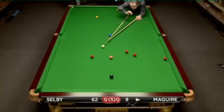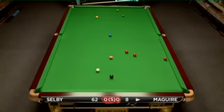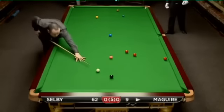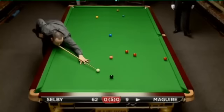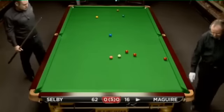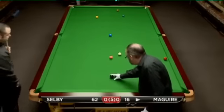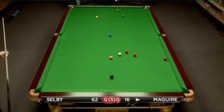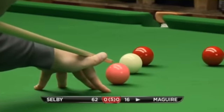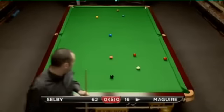Eight. Selby knows it's far from impossible that Maguire could clear up here. 9. Although there is one awkwardly situated red. 16. A 17.